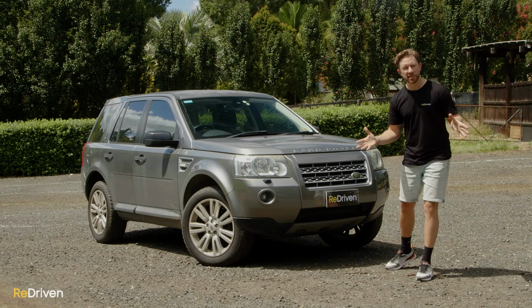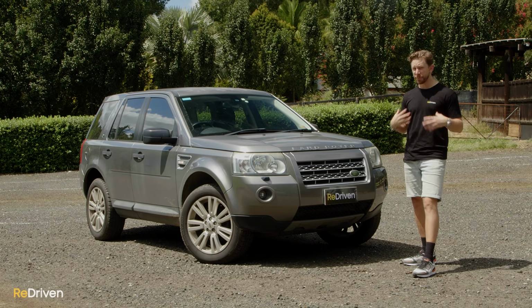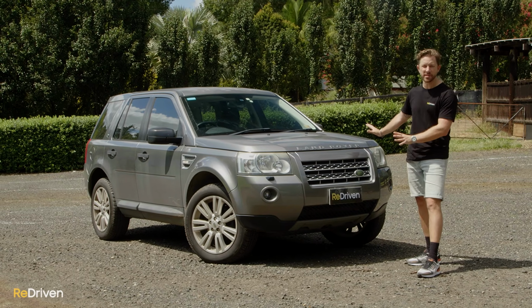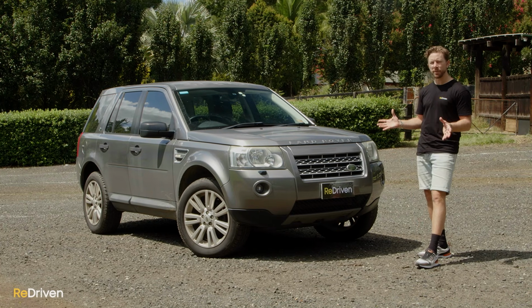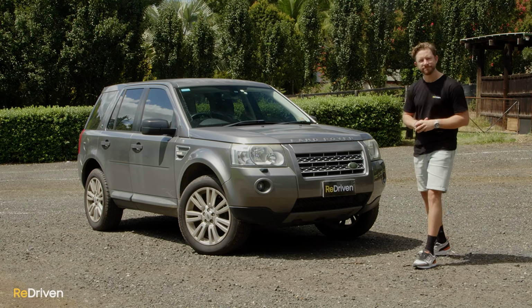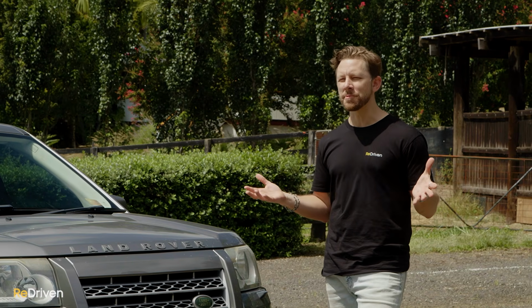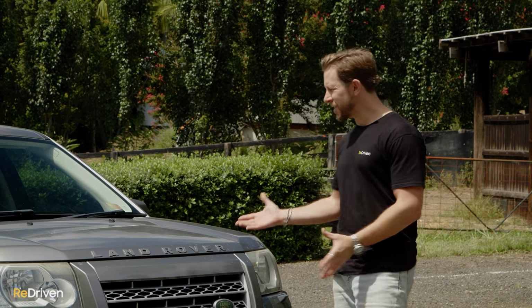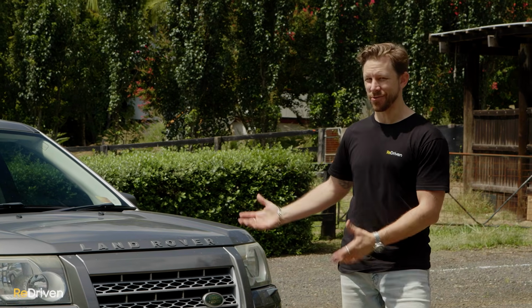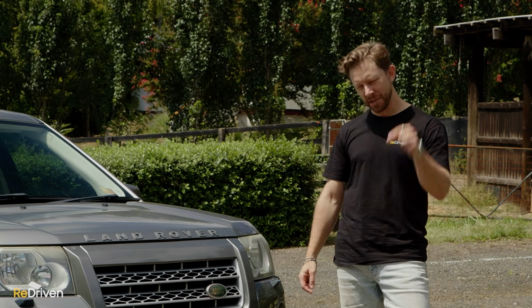Okay, so how's the exterior? Well, look, from a design aspect, for me, I love the way these things look. It's kind of got its own thing going on in the Land Rover world, but it's still clearly very much a Land Rover. Land Rover have certainly copped some flak regarding their quality and reliability over time, but there's no denying I think it's a great looking thing. What do you think? Do you like the look of it? Let us know in the comments.